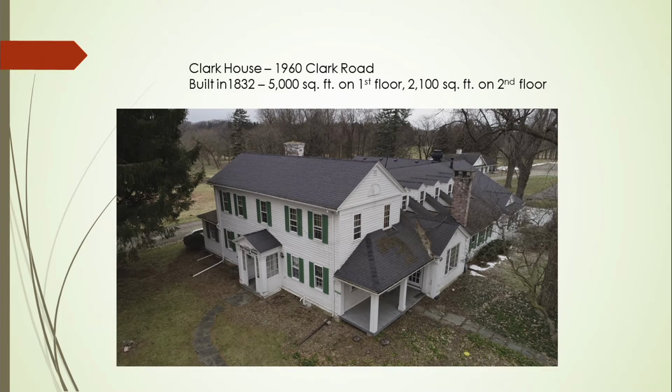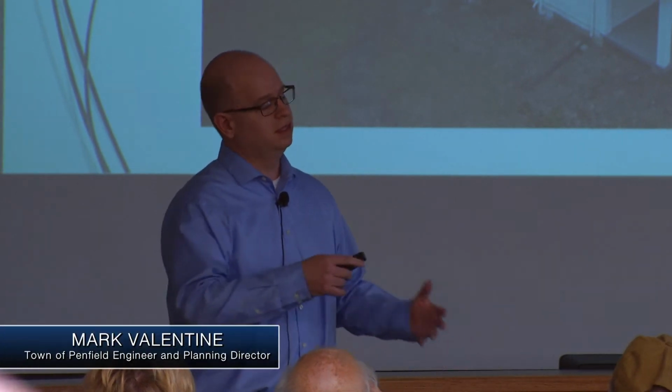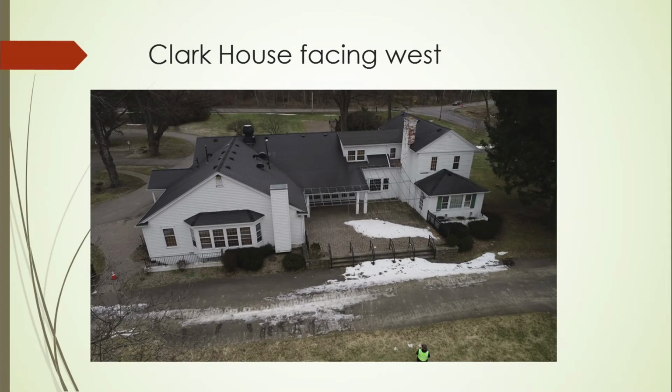So the Clark House, 1960 Clark Road, was built in 1832, approximately 5,000 square feet, lower floor area. The 1832 obviously was the front part of the building. There've been several add-ons. They added on the back and then the pro shop later on, and we'll go through those. This kind of shows it from the other side of the building. You can see the outdoor patio area that was added. So this is the original part of the house, and then you can see the back area. This is where the pro shop was with the exterior patio.